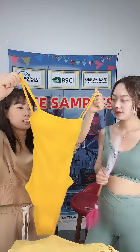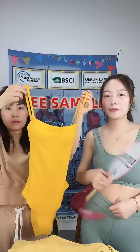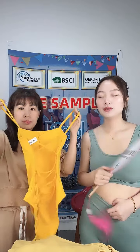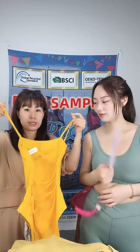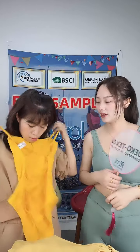Yes, this is cotton fabric. Cotton is very, very comfortable. So it's very different from the swimming set. This is one piece and very sexy at the back. Yes, it feels like a little brush at the waist.